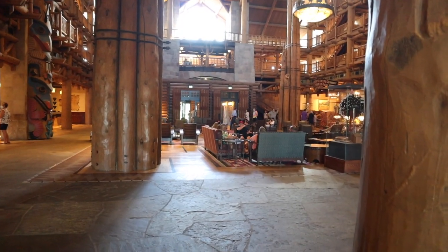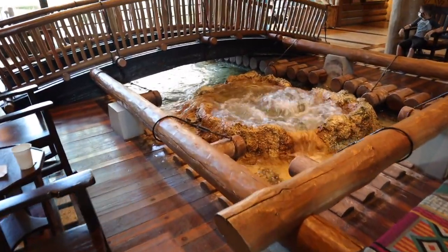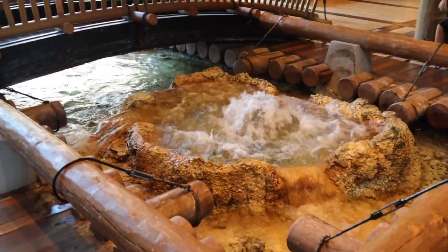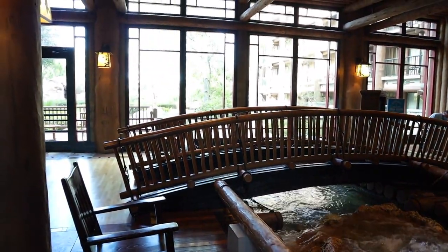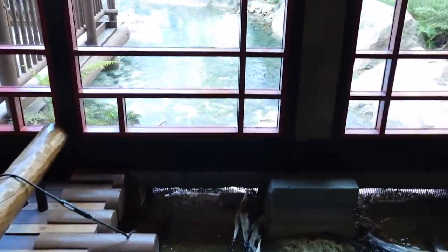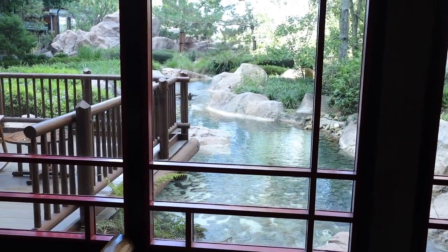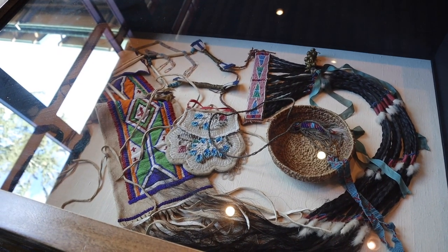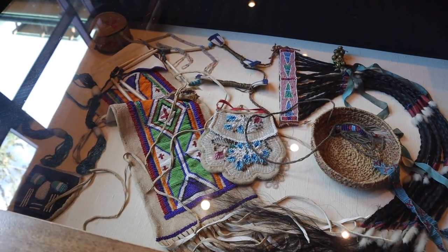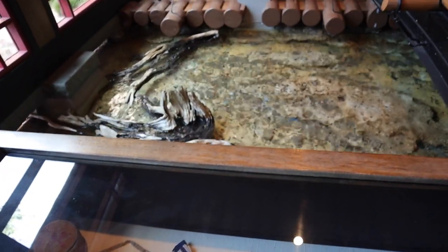And on the other side of the atrium is one of my favorite features inside of a Disney hotel: the spring, which actually goes all the way outside into the waterfall out near the pool. You'll see that the bubbling spring water goes right under this bridge and directly outside and over to the waterfall, which we'll take a closer look at later because we're definitely going to be utilizing the pool. And to keep with the Native American theme of this resort, they've got a nice little artifact exhibit just outside the river bend. See what I did there?